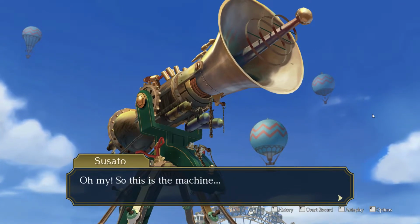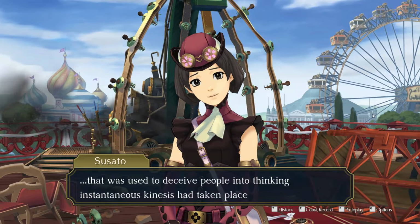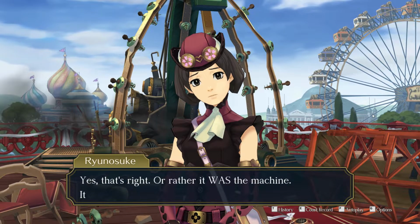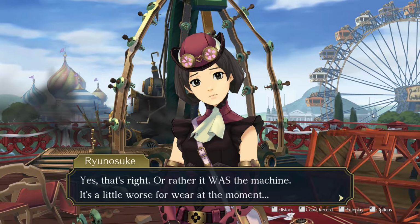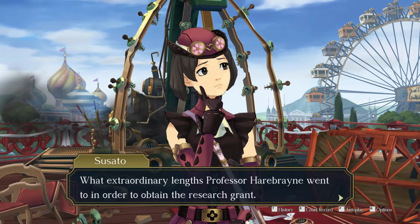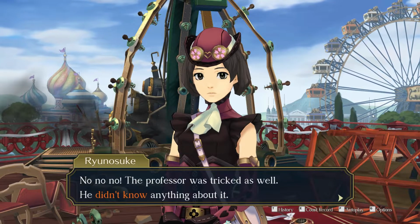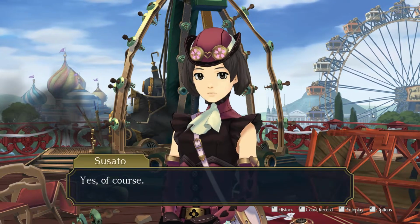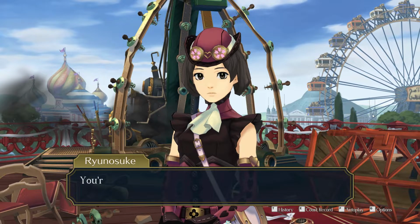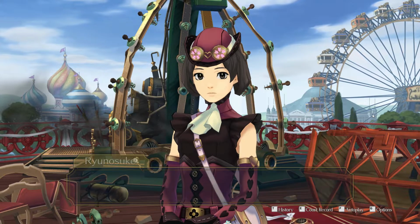Oh my, so this is the machine that was used to deceive people into thinking instantaneous kinesis had taken place. Yes, that's right. Or rather, it was the machine. It's a little worse for wear at the moment. What extraordinary lengths Professor Harebrain went to in order to obtain the research grant. Oh, no, no, the professor was tricked as well. He didn't know anything about it. Yes, of course. It is amazing, though, isn't it? The scale of the whole affair is so very British. You're right about that. You never see such a grand deception in Japan, that's for sure.